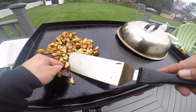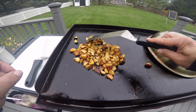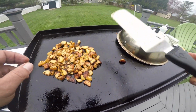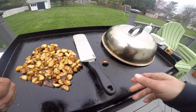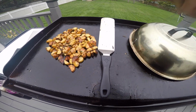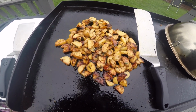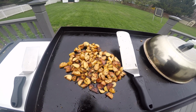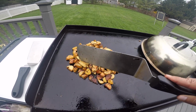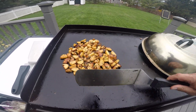I'm gonna try one of these things in a second here. I'm gonna leave these uncovered for a minute because I think they're pretty close to being done. I don't want to burn them. Get that steak sizzle. Let's try this. Ow, it's hot. I gotta tell you, basil, secret ingredient. Not playing games here. Really, really good. Just spread these out. They're three-quarters of the way done.